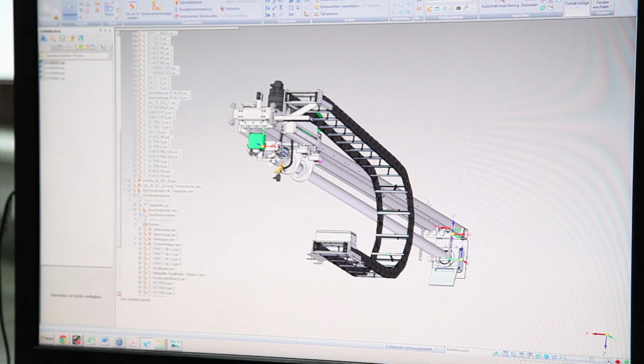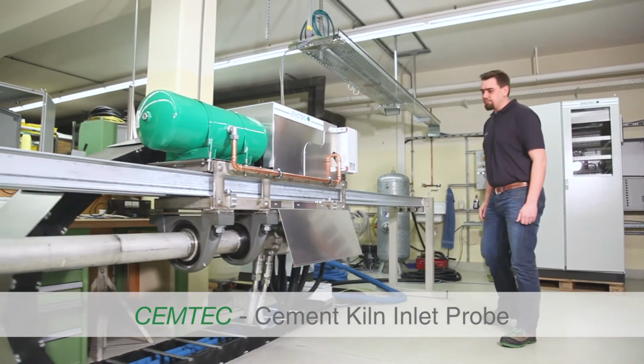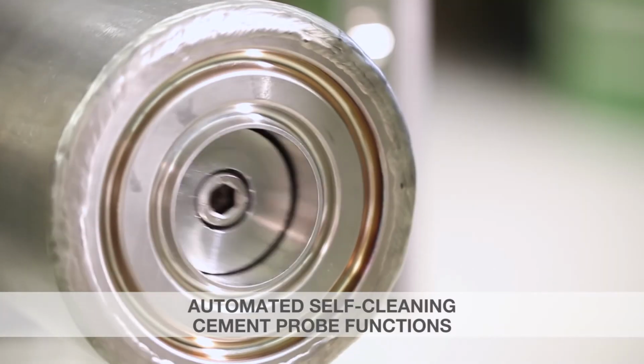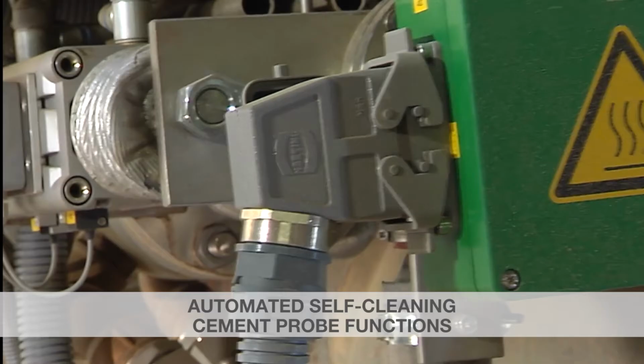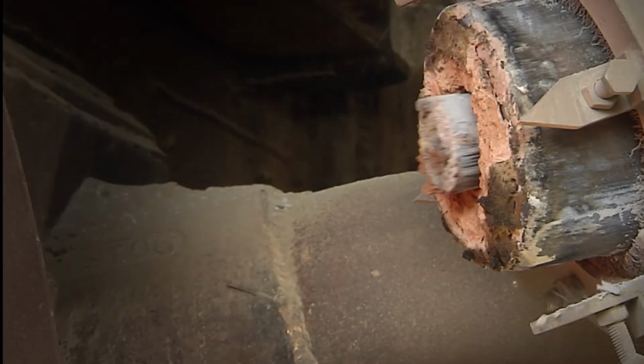When we develop new products, we always focus on reliability, functionality, precision, robustness, and of course on functional design. The operation of ENOTEC analyzers has never been easier.